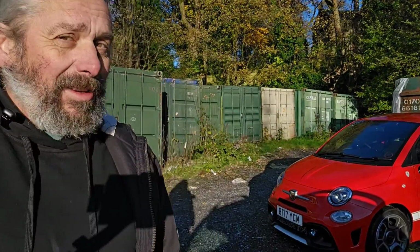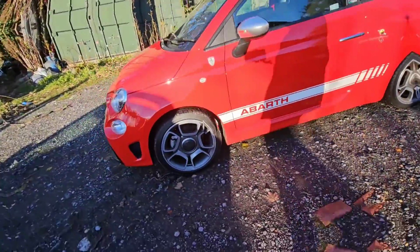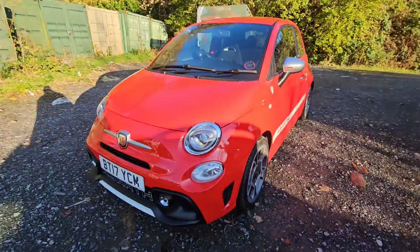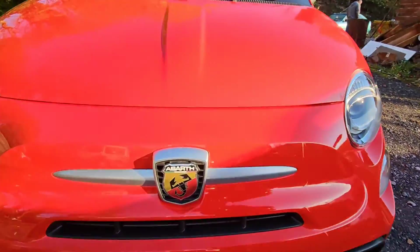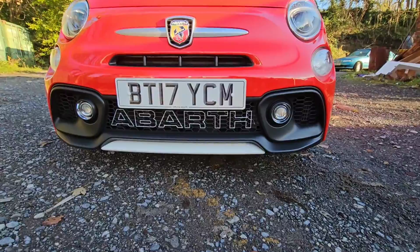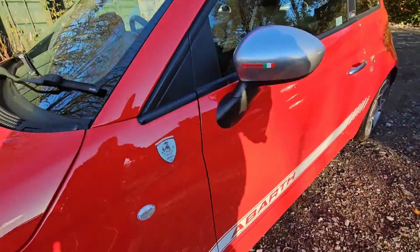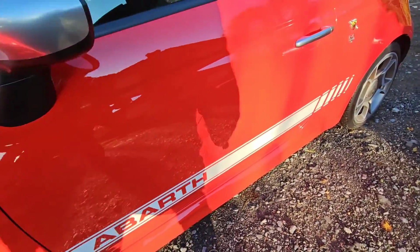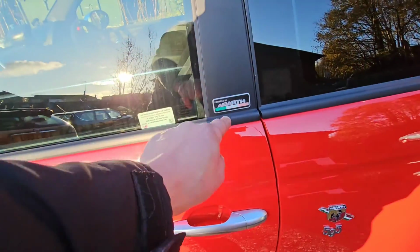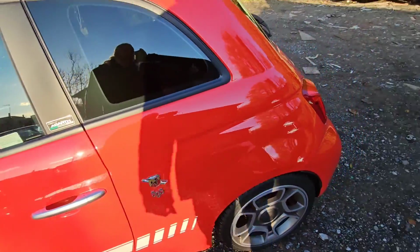Why don't we have a little look around it, eh? I'll tell you what I think. Maybe you'll agree with what I think. This is the sporty version of the Fiat 500, of course, hence the name Abarth, the Scorpion, and Abarth underneath there. We'll find the Abarth thing all over the place. Oh, there as well, and there, and just in case you was confused, there and there as well. And 595 is the model number.